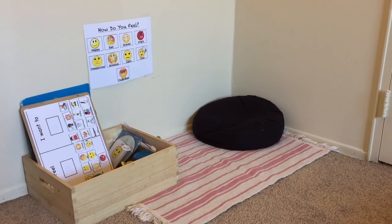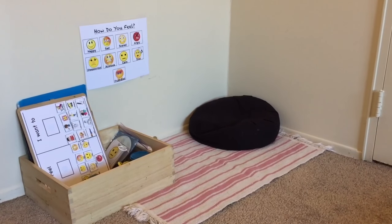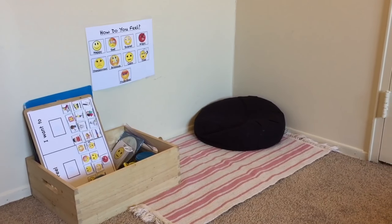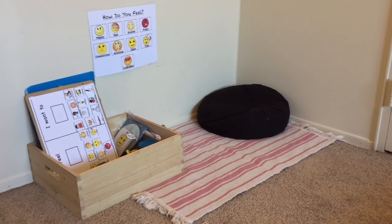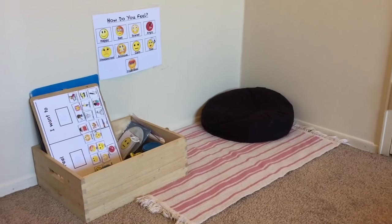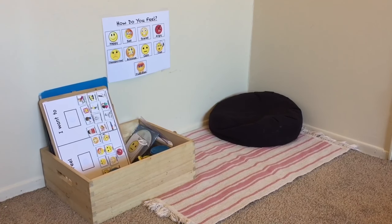So this is for teachers and parents looking to create a little safe corner or a little feel better corner for your children. And this is going to give children the skills that they need to deal with their emotions and in turn behave better, instead of focusing on negative consequences, on timeouts. Those just do not work.